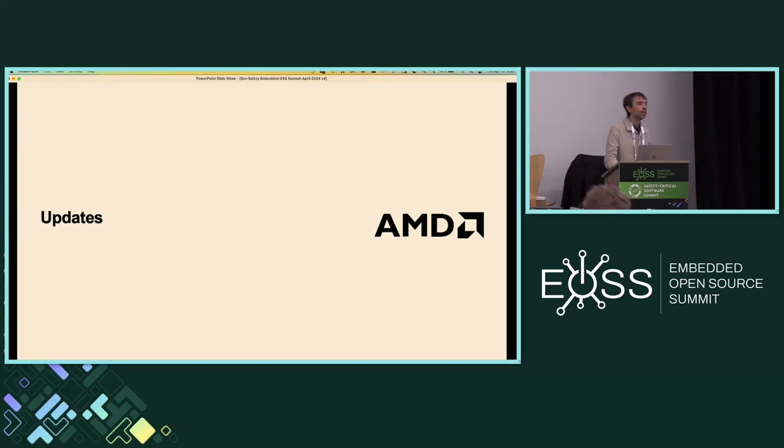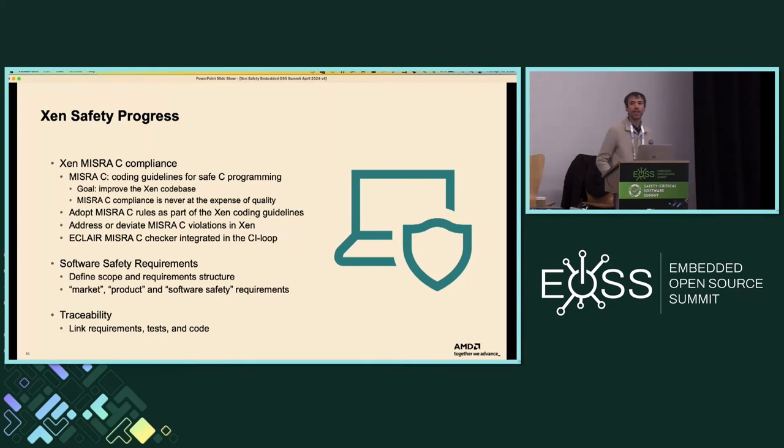Okay, now, this is the intro. Now, I'll tell you a bit about the updates and what happened in the last year. And I'll give you updates in three major areas, which are MISRA C compliance, requirements, and traceability. Let me start from the first one.